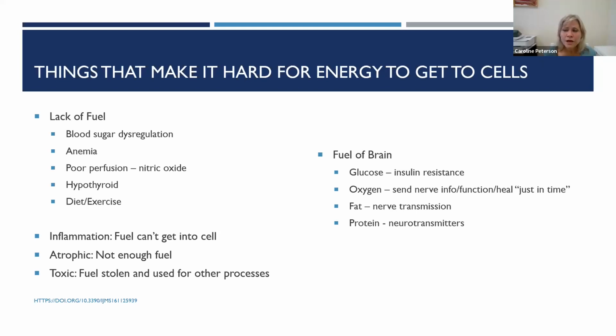If we have insulin resistance, then what's going to happen is that the fuel, the glucose, is not going to get into the cell. It's just going to be circulating on the outside of the cell. And so we don't have fuel, and we do have inflammation. And then we have high insulin, and our insulin degradation enzyme is going to be working on that instead of on the amyloid beta plaques. And so that's a slippery slope.